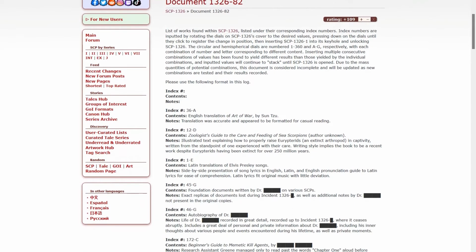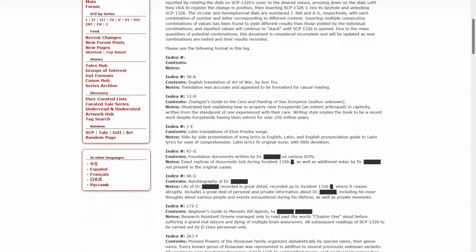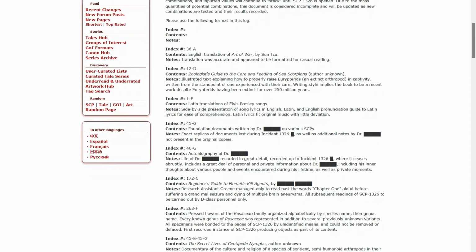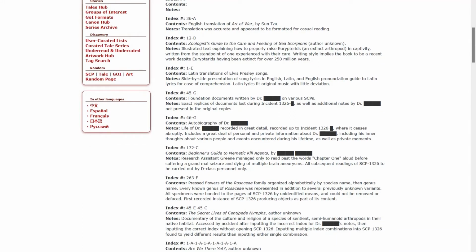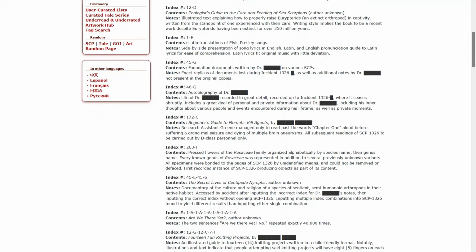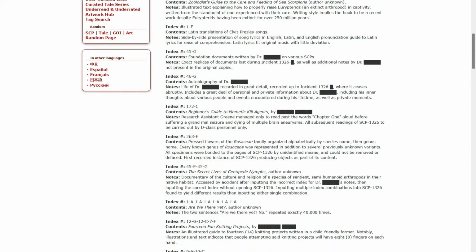Let's see. Please use the following format in this log. Index 36A, English translation of The Art of War. It was accurate and appeared to be formatted for casual reading. Zoologist guide into the care and feeding of sea scorpions. Illustrated text explaining how to properly raise an extinct arthropod in captivity, written from the standpoint of one experience with their care. Writing style implies the book to be a recent work, despite them having been extinct for over 250 million years. Contents: Latin translations of Elvis Presley songs. Side-by-side presentation of song lyrics in English, Latin, and English pronunciation guide to Latin lyrics for ease of comprehension. Latin lyrics fit the original music with little deviation.